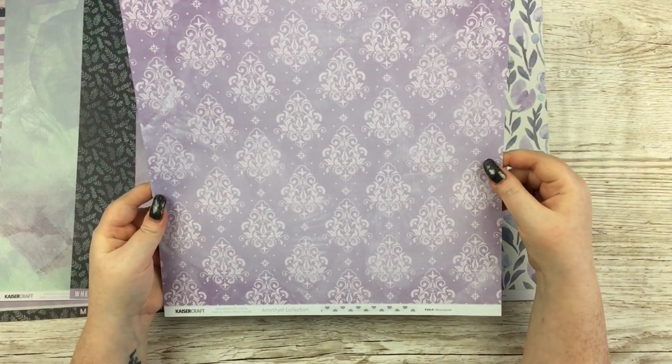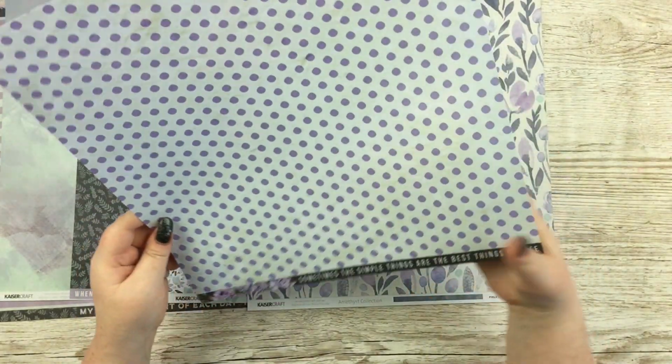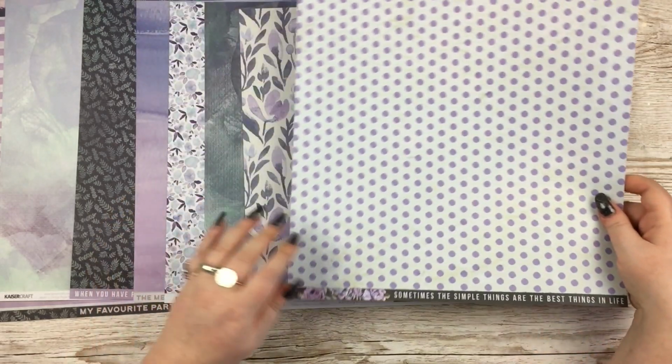This one is called Moonstone, a lovely lilac-y damask. I do love a damask, me. And then, oh, I love that slightly uneven polka dot pattern. And "Sometimes the simple things are the best things in life."